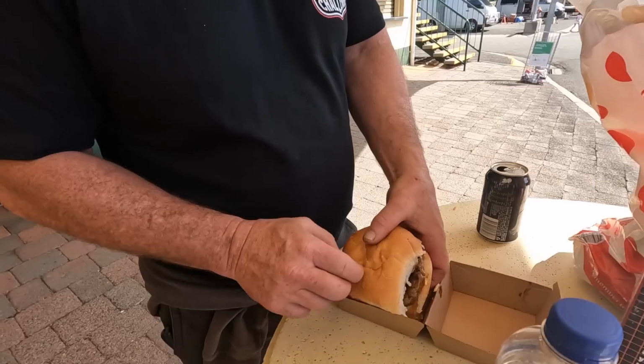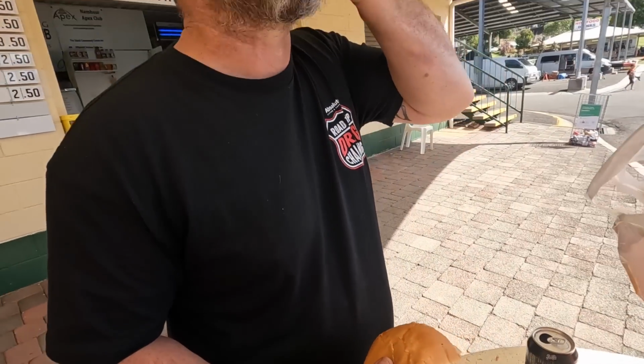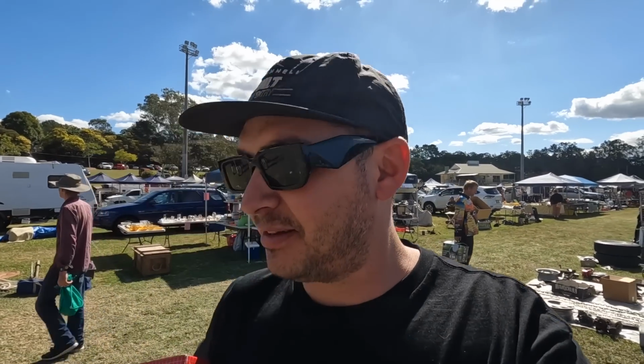Can't go to a swap meet without getting a hamburger from the local Apex. It's juicy. Good. We're about halfway through now and I still haven't spotted anything that tickles my fancy, but there's still hope. I might find myself a gem later on.